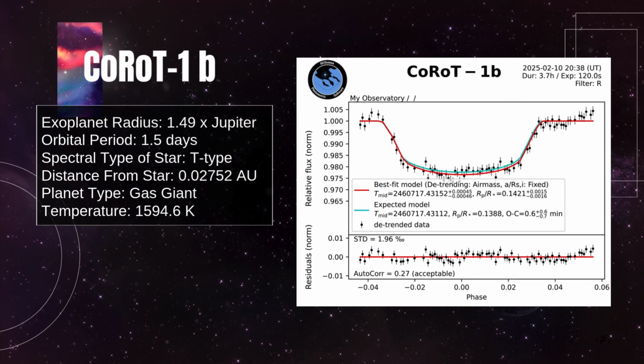Our next exoplanet is Corot 1b. This gas giant was discovered using the French Convection Rotation and Planetary Transits telescope. It was the first exoplanet discovered by the Corot telescope, which was a pioneer in exoplanet photometry.